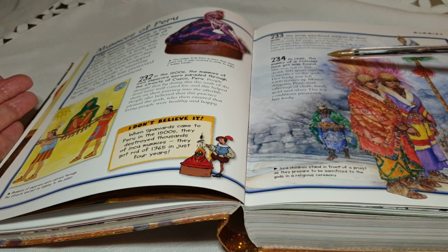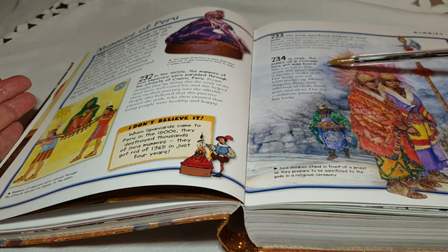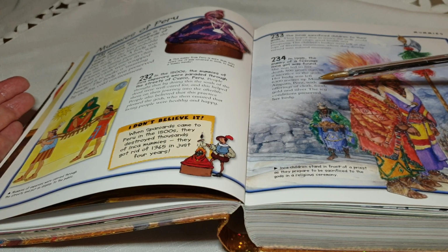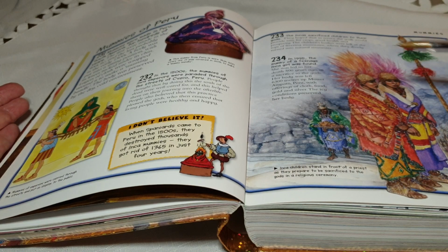In 1995, the mummy of a teenage Inca girl was found. She was led to her death 500 years ago as a sacrifice to the gods. Her body was left 6,300 meters up Mount Ampato, Peru, with offerings of cloth, food, gold and silver. The icy conditions preserved her body.